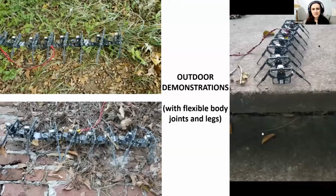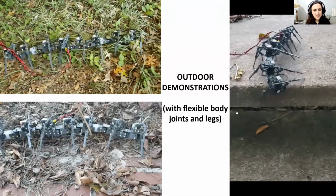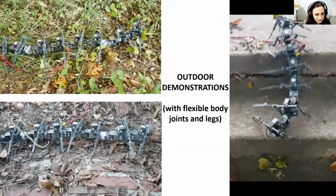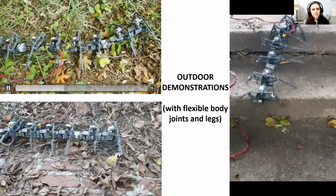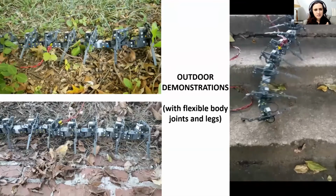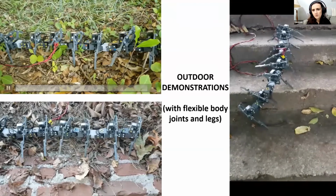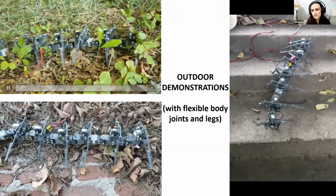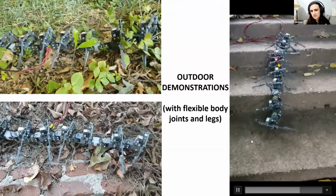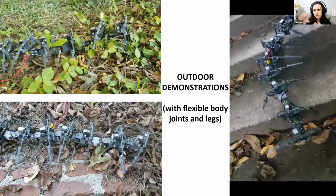Of course, these are laboratory experiments, but we also did some experiments outside. Here there's a stick. You can see initially it's stuck, but with the flexible leg it passes. Compared to other legged robots in the literature, this robot is very small relative to the obstacles in the natural environment, but it can move effectively there. And you can also see how the flexible segments help the robot go down the stairs, where the height of the stairs is almost the same as the height of the robot.